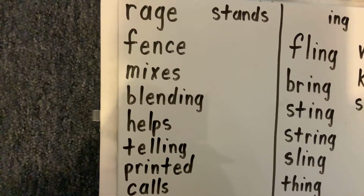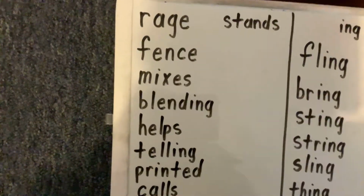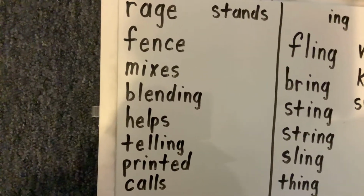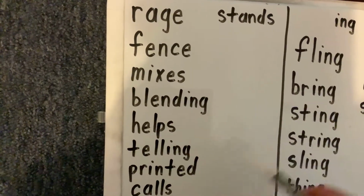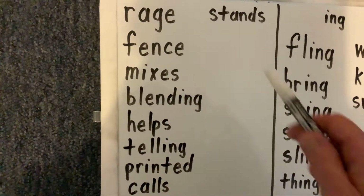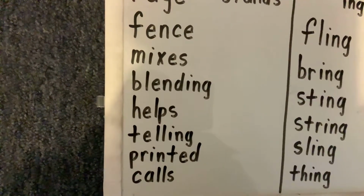I'm thinking of a word, and it's a feeling word, and it means the same. It's a synonym to angry, rage, right? And there are two words in our list, and they kind of mean the same thing. They are synonyms, and it's when you stir something together or bring your words together. When you're making cookies, you stir the batter. Mixes and blending kind of mean the same thing.